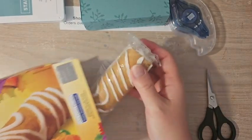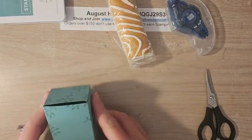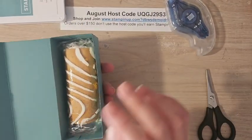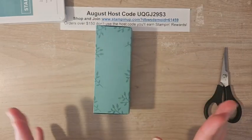Now, if you don't know where to find these in your area, Little Debbie does have a product locator on their website. I have that linked to my blog post. Otherwise, you can just Google Little Debbie product locator, and you just put in your zip code, and it will tell you where in your area you can find these Little Debbie pumpkin spice cakes. Okay, there we go. Perfect.